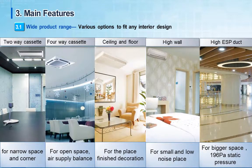Different indoor units can be used for different interior spaces. For example, one-way and two-way cassettes can be used in narrow spaces, while four-way cassettes can be used to balance the air supply in more open spaces, such as meeting rooms and offices. Ceiling and floor units and floor standing units can be used in spaces where decoration has already been completed. Wall-mounted units are especially suited to smaller spaces where low noise operation is required.